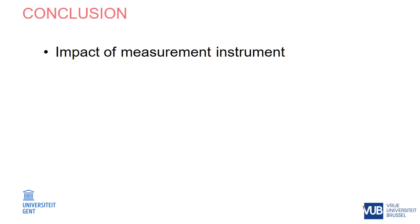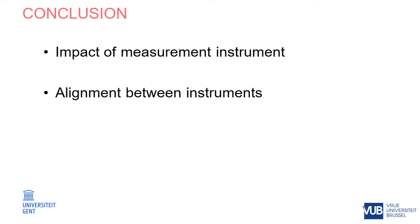So it can be concluded that the choice of measurement impacts the relationship between actual and perceived motor competence. And therefore, future research should explore whether associations will be stronger when the used actual motor competence instrument aligns with the perceived motor competence instrument.